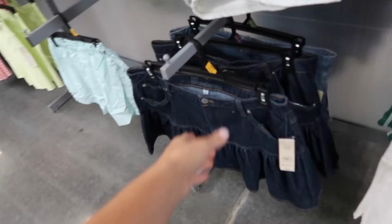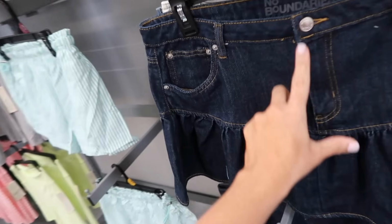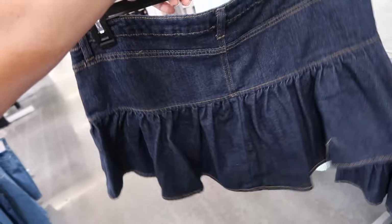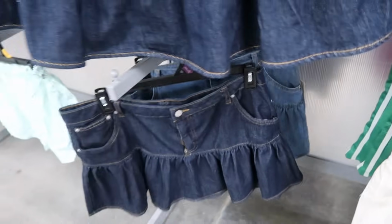New tiered denim skirt from No Boundaries. So I was here the other day and I didn't get them, and they were fully stocked. Now they're almost completely gone. Button, zip, this little tier, pockets, same fit through the back. They don't have built-in shorts in the dark wash, also in that lighter wash, and those are only $11.98.